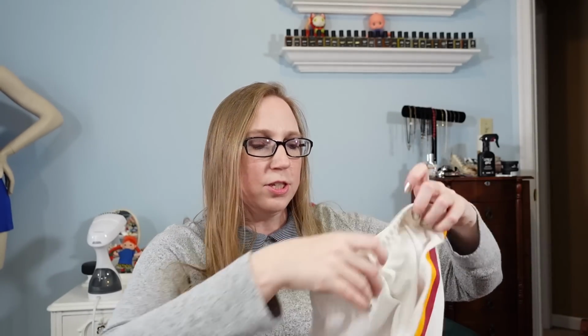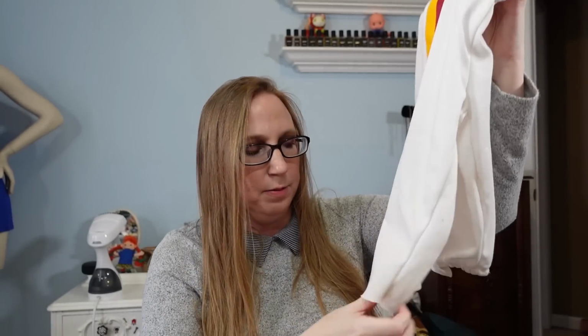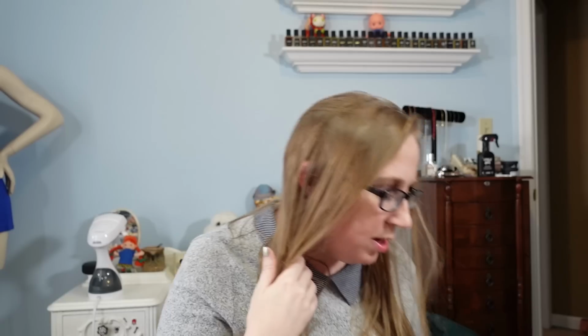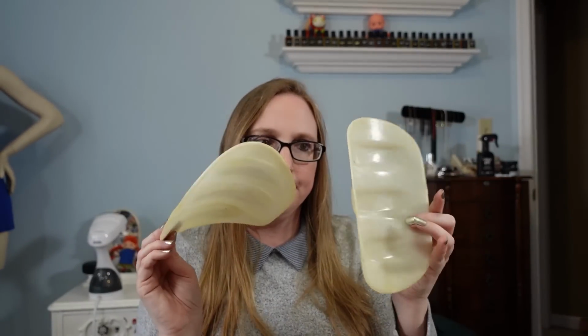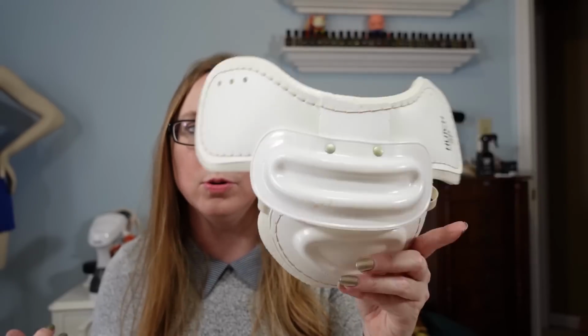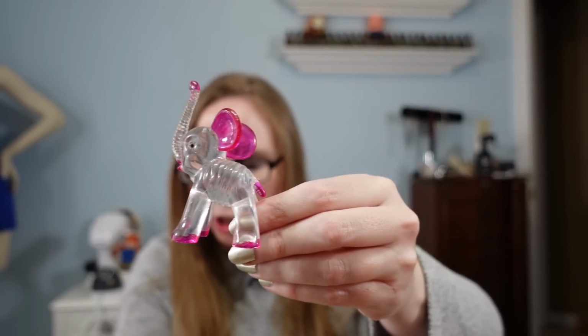But it also had come with the little pants, so it's like a whole little costume, and even the pants, the hemming on the one leg is coming out. There were the knee or maybe those are the shoulder pads. It just comes with all sorts of little pieces, like a little play set type thing. I'm not quite sure, like I said, if I will even bother trying to sell that or not. This is a little plastic elephant, kind of like the one I showed earlier, except this one's much larger.